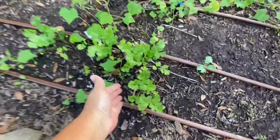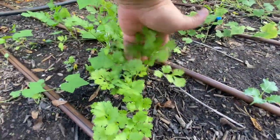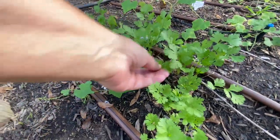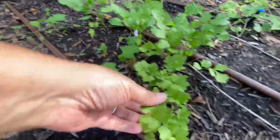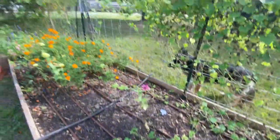Cilantro is doing great though. Look at all this cilantro. I'm excited about that. And it is not bolting. So I planted it at a perfect time for my climate because it's not too extremely hot. It's too hot for the humans, but cilantro is not gonna bolt.